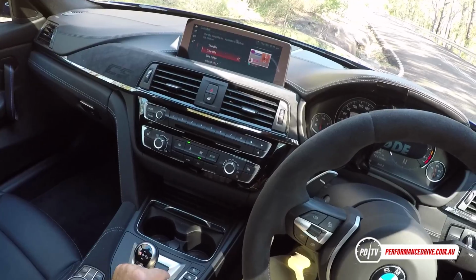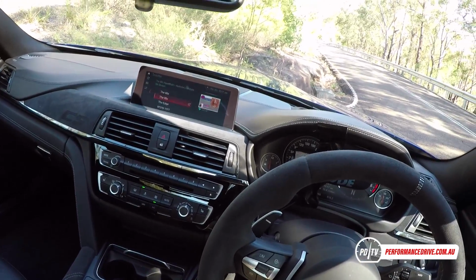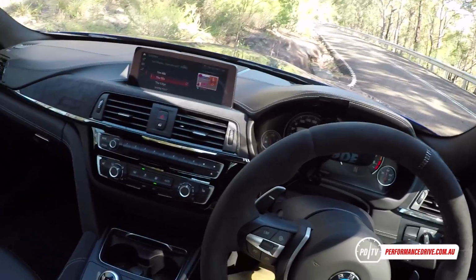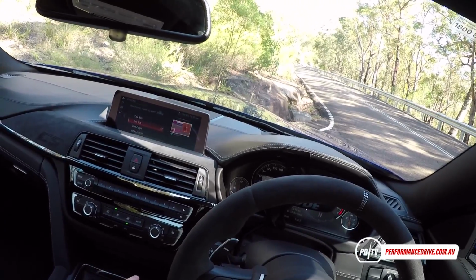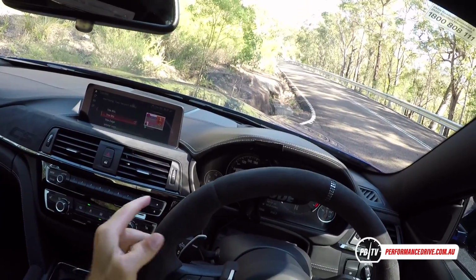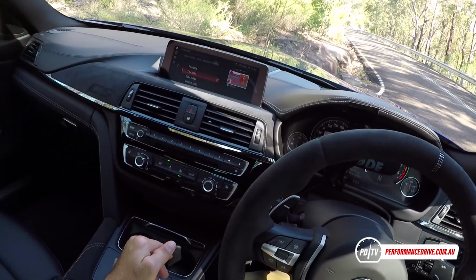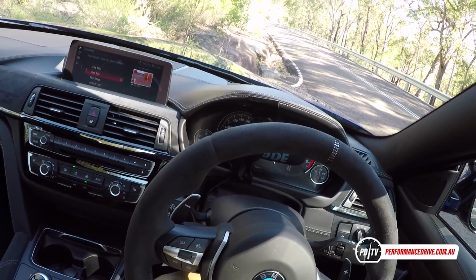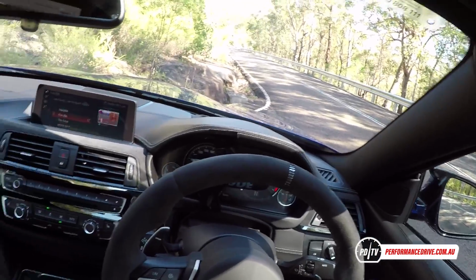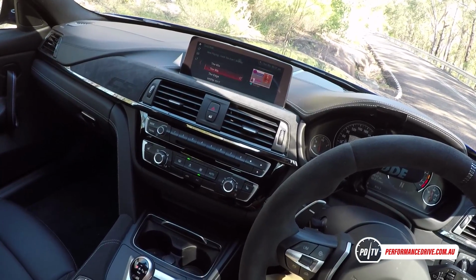It sounds confusing, but it's actually quite good because, for example, I like the steering in Comfort mode because it's a bit too heavy in Sport Plus mode for me. It doesn't change the response or anything like that. It just makes it a bit weightier, make it feel like a bit of an old school car without power steering. And then the suspension, I've got it in Sport mode because this road is not ideal. On a track, you'd probably go alright with Sport Plus, but it's quite firm.